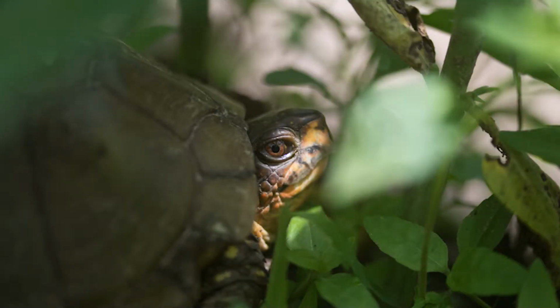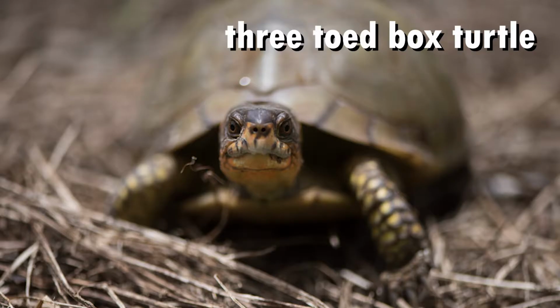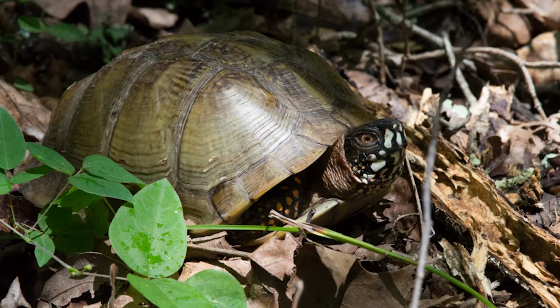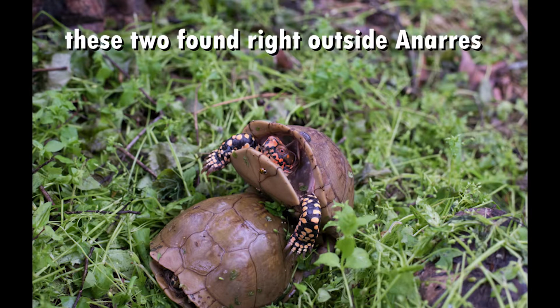Named for the number of toes on their hind legs, these three-toed box turtles love foraging for earthworms, insects, snails, slugs, and even strawberries and mushrooms along the edges of the upper garden. Any observant gardener will get into a friendly staring match with this species at some point or another. It is possible for them to have 4 hind toes, possibly due to hybridization with other species.